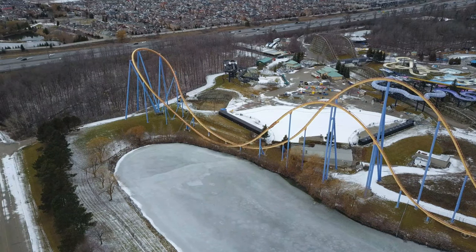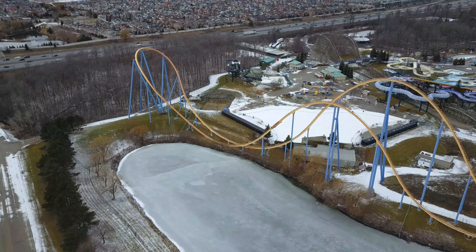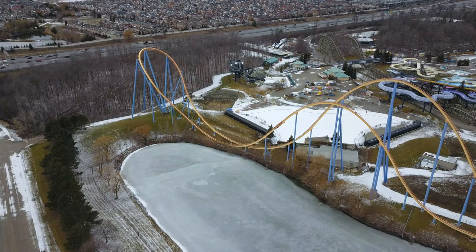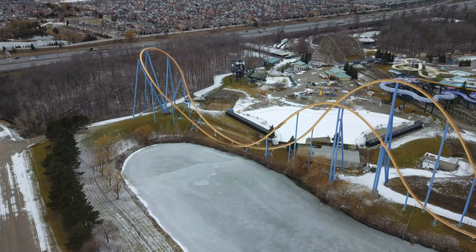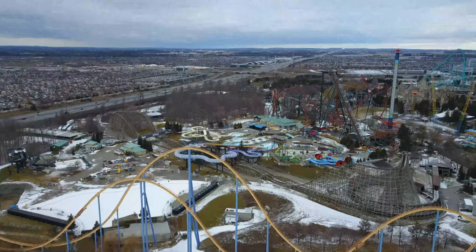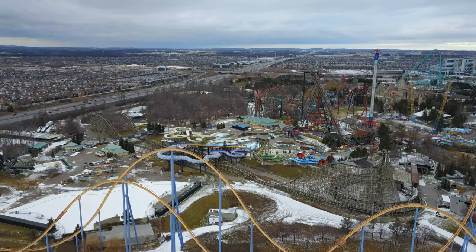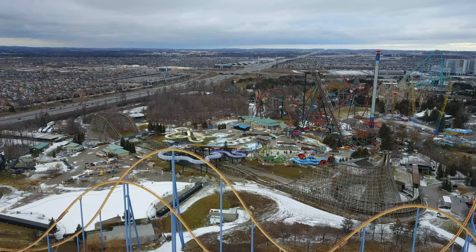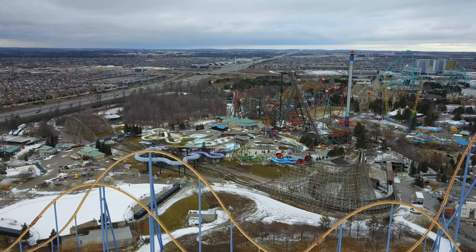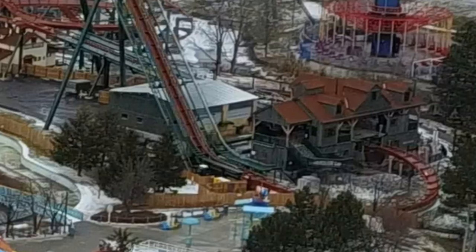And Yukon Striker's storage area, or like the transfer track into the storage area for the trains, is completely changed. It looks like it's been completely rethemed. So at the end of fall, we noticed that they had started to theme it. It looks like it's been completely changed from what I can tell. Maybe it's the same, I don't know, but it looks completely different because in fall they had already started to rust the roof, and now I'm seeing a brand new silver roof, so I'm assuming that they completely overhauled it, as you can see here.